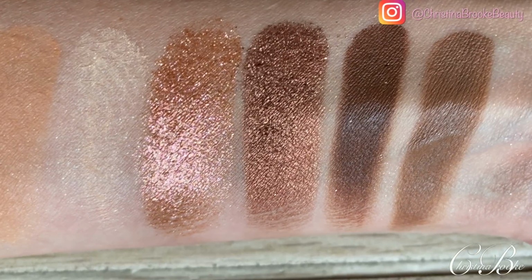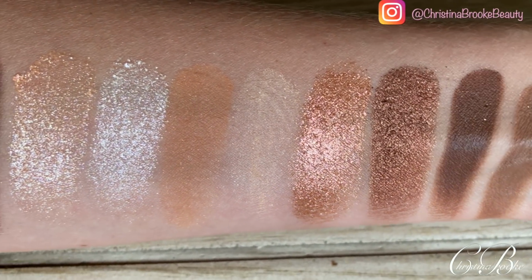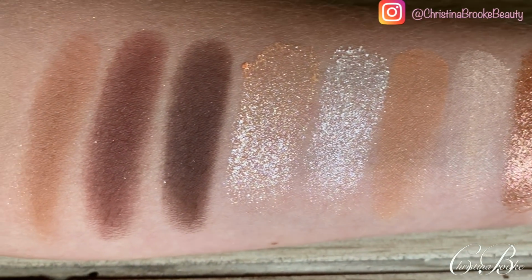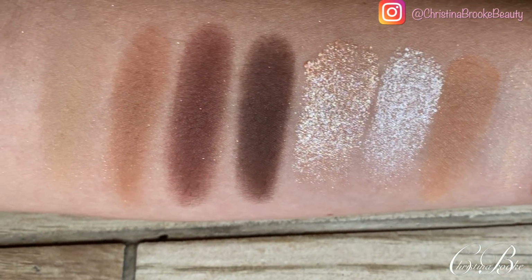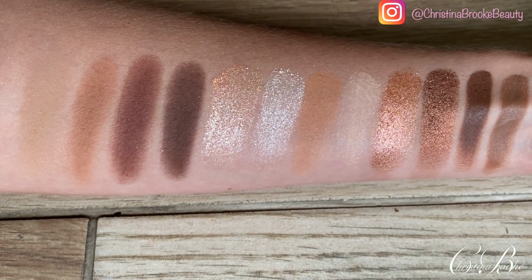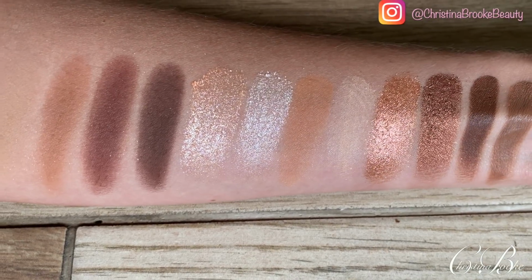So that is all the colors. I'm going to show you guys some nice swatches in daylight so you guys can see what it really looks like. It's a little warmer than I thought it was going to go, but it has a pretty similar effect to what I thought it would look like. A little bit less peach than I envisioned. I maybe wanted it a little bit peachier, but there are some interesting formulas here that I was not expecting.